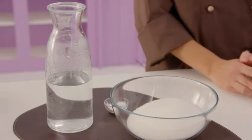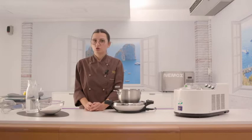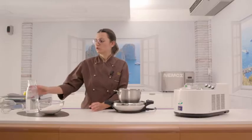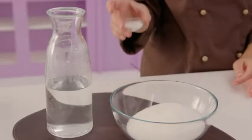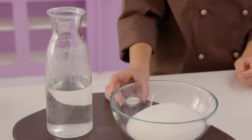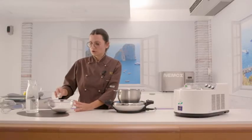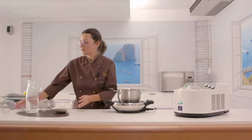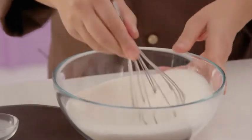Now, let's see how to prepare lemon sorbet. First, we must prepare the sugar syrup that we will then use to prepare the sorbet. A sugar syrup is made up simply of water and refined sugar and a small quantity of carob seed flour. First, we mix the carob seed flour in the sugar, dispersing it well, so that it doesn't form lumps that would no longer dissolve well in contact with the water.